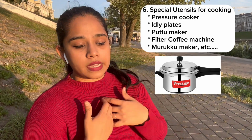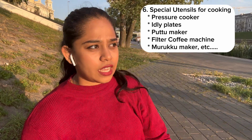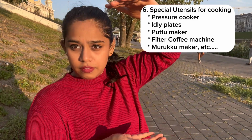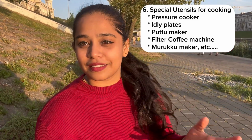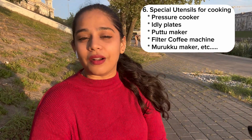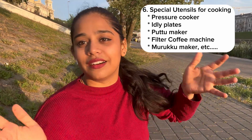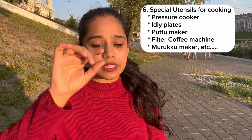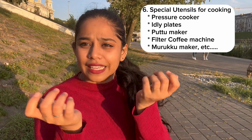So for myself just cooking, I bought a 1.5 liter cooker where I can make some rice or some dal. Then I also have a 5 liter cooker if I want to cook something for my friends, like making biryanis or some curries which require a big vessel. So please make sure that you bring the pressure cooker from India, and also bring some gaskets. It's called a gasket, I think.